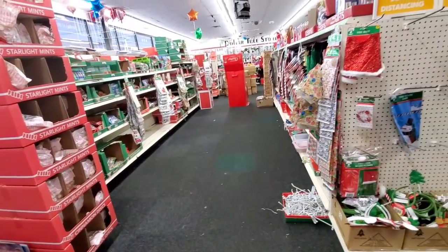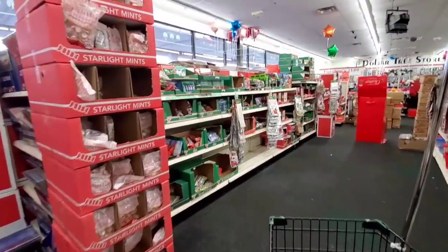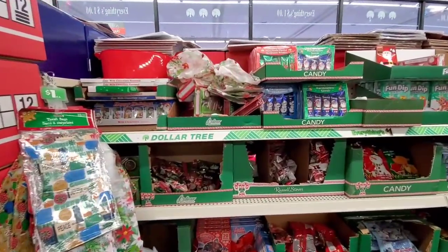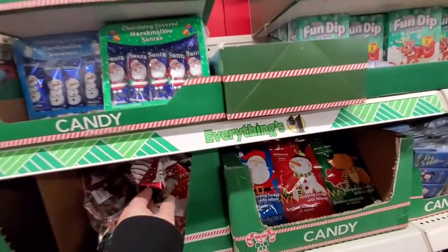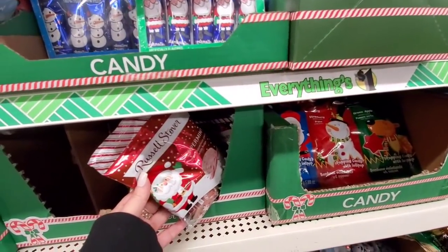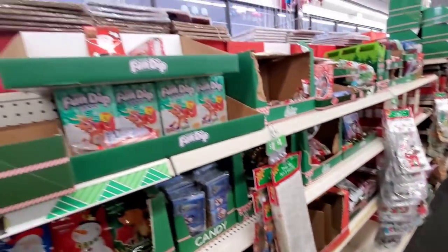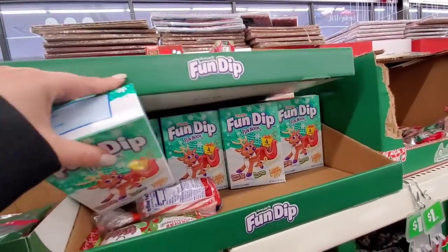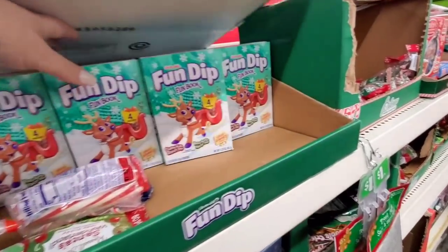Do we need to go down this aisle? Let's see. Yes, we're gonna go down this aisle. What do we have here? Oh, these are so good. I'm gonna get myself a little bag of these. These are for me. They're so good. I'm gonna get 3 of these fun dips, 2 nephews and a niece, 1 for each.